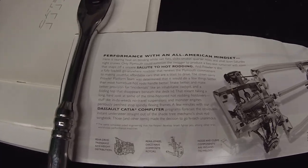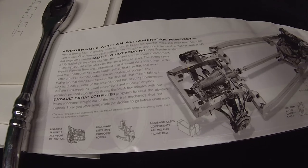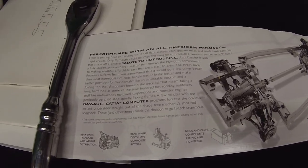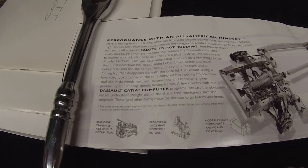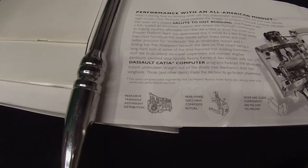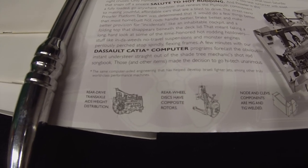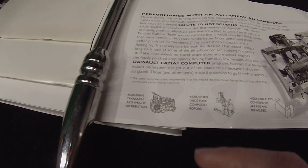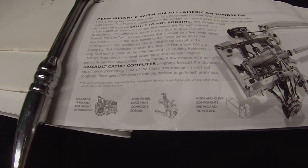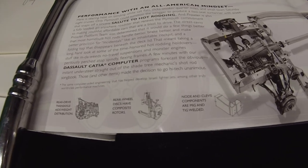Very difficult to navigate this paid performance with an all-American mindset. Blinding white, salt flat, slick smoking quarter miles and small town Saturday night cruises. Dassault CATIA computer programs forecast the obvious. Instant understeer, straight out of the Shade Tree Mechanic Shop Rod Songbook. What? Rear drive transaxle aids weight distribution. Rear wheel discs have composite rotors. I didn't know that. Node and clevis components are MIG and TIG welded.